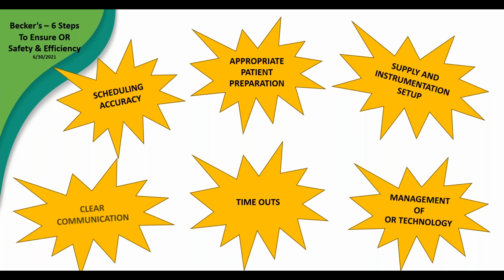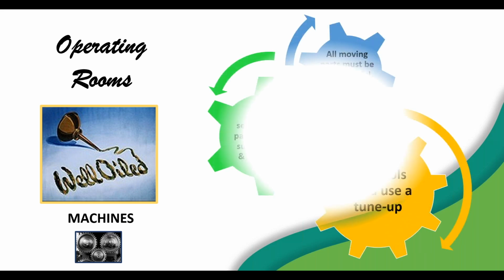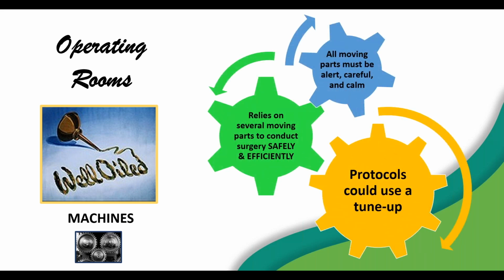How often do we just do one case? Minimally invasive cases have progressed to the point where we can do anywhere from 5, 6, sometimes 7 cases depending, especially if it's ophthalmology. So ORs try to be, and very often are, well-led machines. They rely on several moving parts to conduct surgery safely and efficiently. All those parts must be alert, careful, and calm, and it also strives that they work together cohesively.